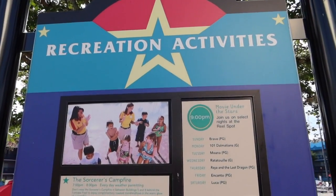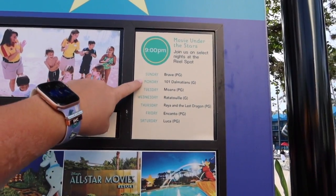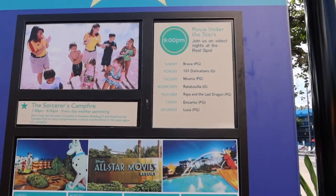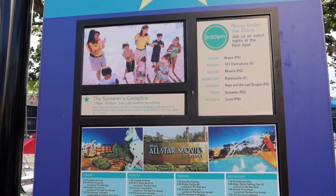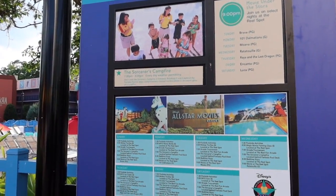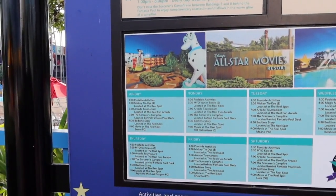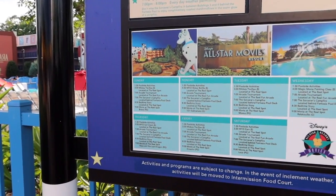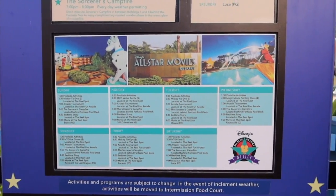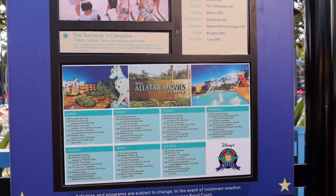Let's take a look at the recreation activities here. We've got Movie Under the Stars at 9 o'clock here, and then it looks like they've got a movie pretty much every single day of the week. They've also got the Sorcerer's Campfire, weather permitting, which our kids absolutely love doing. Then we've also got the different poolside activities, including Mickey Tie-Dyed, an arcade tournament, even bedtime stories. So they've got lots of fun things to keep your kids entertained, even if you're not really planning on going to the parks that particular day.